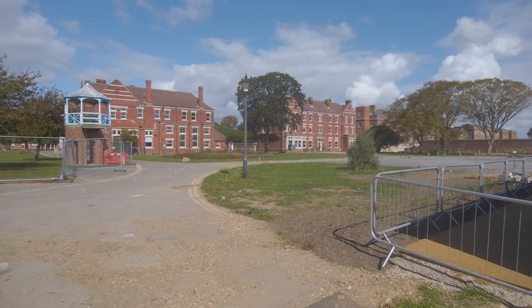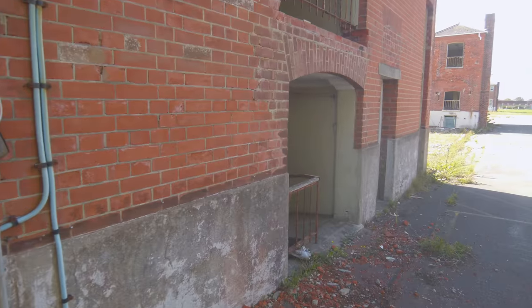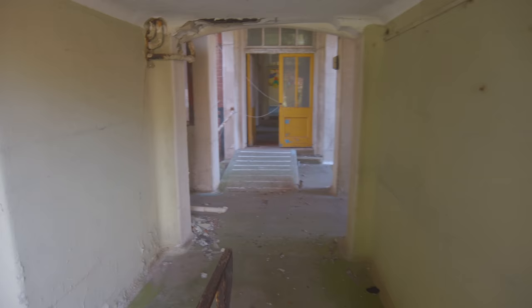Nighttime is definitely the best time to get in this place. She's gone upstairs, so let's go and have a look as well then. Might as well, for the hell of it.